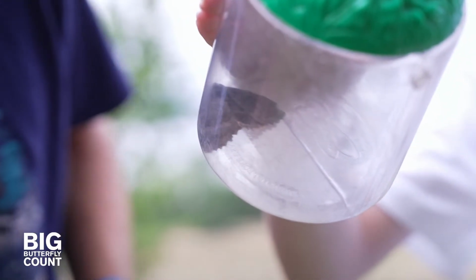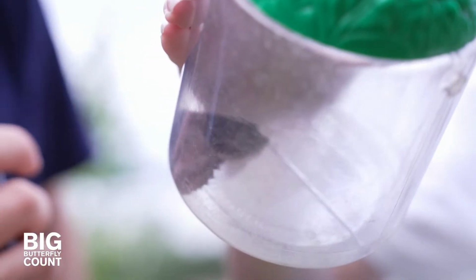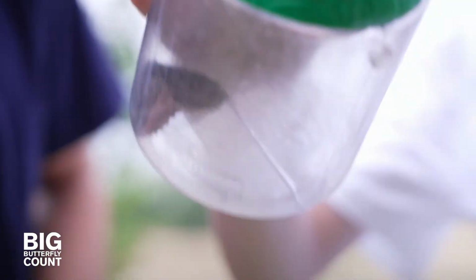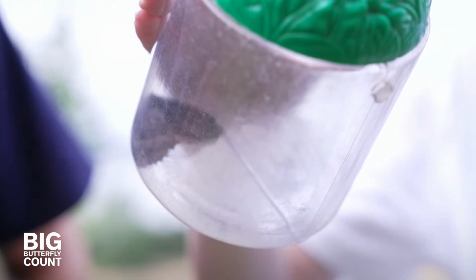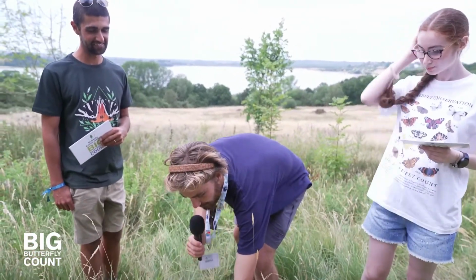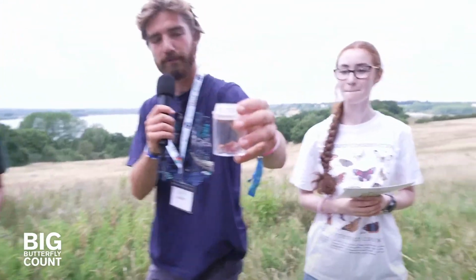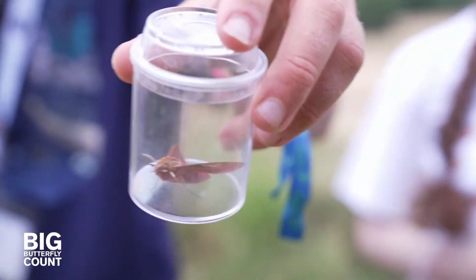So there we are, old lady moth, and it's got a lovely big pot there for its size, keeping it nice and happy. But we've all got plenty of moths, so I will run you through one of mine, and it's a moth I haven't actually seen for quite a long time. So I'm very excited that we've caught one, and it is one of the best. It is the elephant hawk moth, absolute stunner.